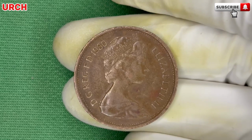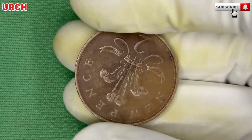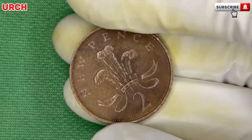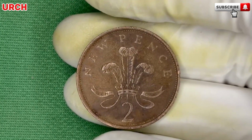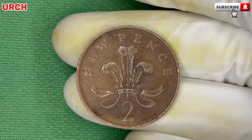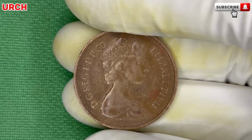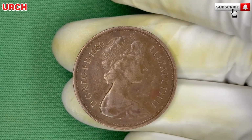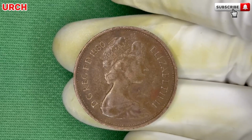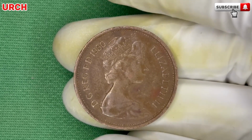The 1980 version of the coin carried the same obverse that the nation had come to know and trust. The regal image of Queen Elizabeth II faced right, as tradition dictated, her elegant tiara glistening in the fine strokes of the engraver's work. Designed by the esteemed Arnold Machin, this portrait was more than a likeness. It was a symbol of continuity, stability, and timeless monarchy. The engraving was refined and calm, her serene expression captured with immense skill.